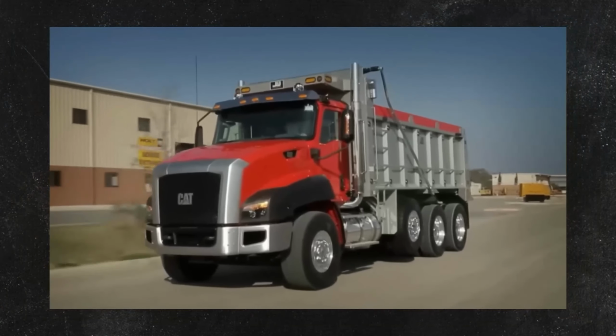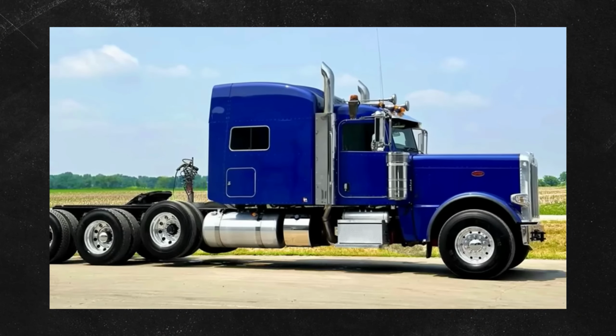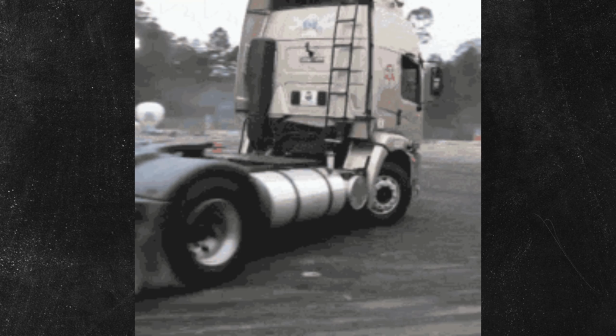To start, fellow truckers and road enthusiasts, let's unravel the secrets behind those floating wheels. Get ready, because what you're about to learn today will make you see trucks in a whole new light.